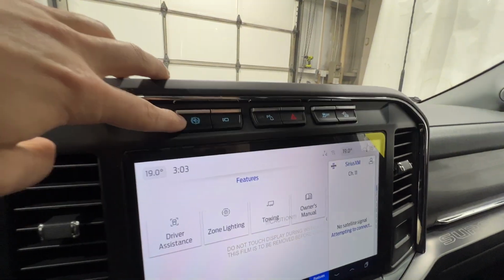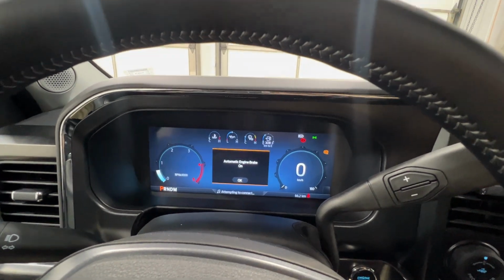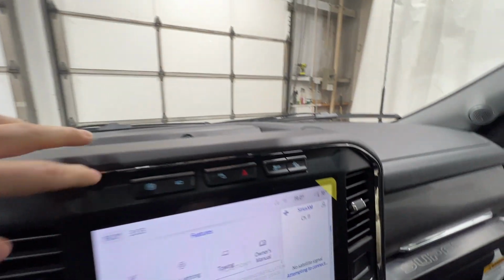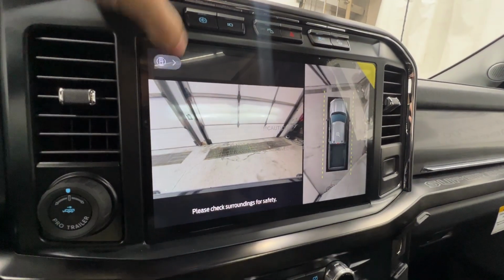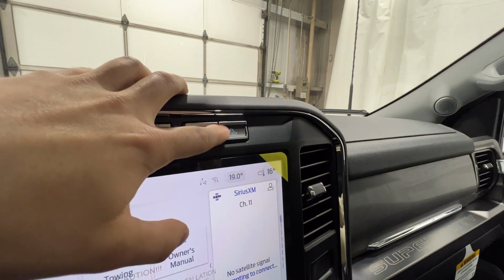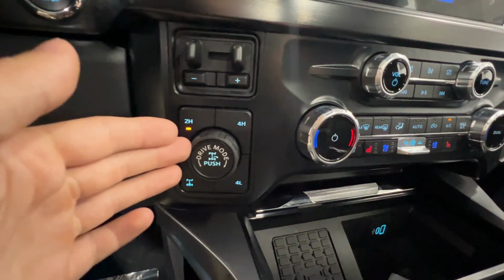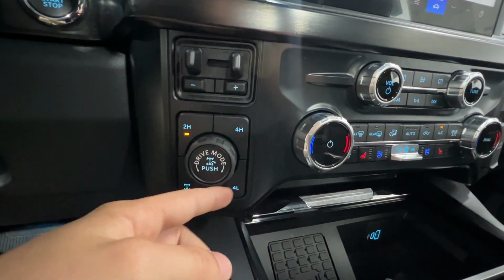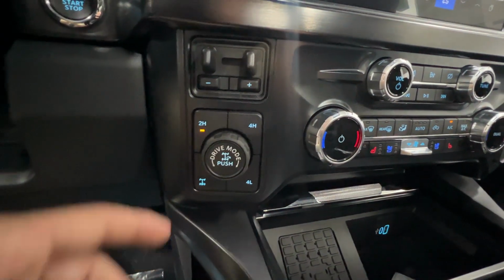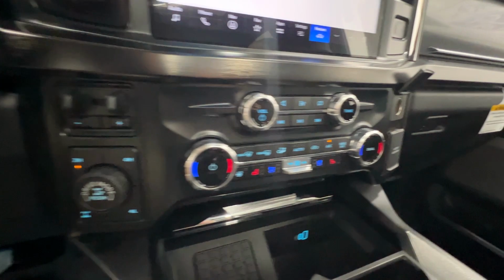Moving off the screen, this is where you're going to find the engine brake. So you can either turn that on or automatic, whichever you prefer. And then you have the 360 camera, which you can cycle through all the various different views right there. Trail control, which is included with your Tremor package. And these are your 4-wheel drive settings. So you have 4 high and 4 low with a locking diff, which is included on the Tremor. Trail turn assist as well.